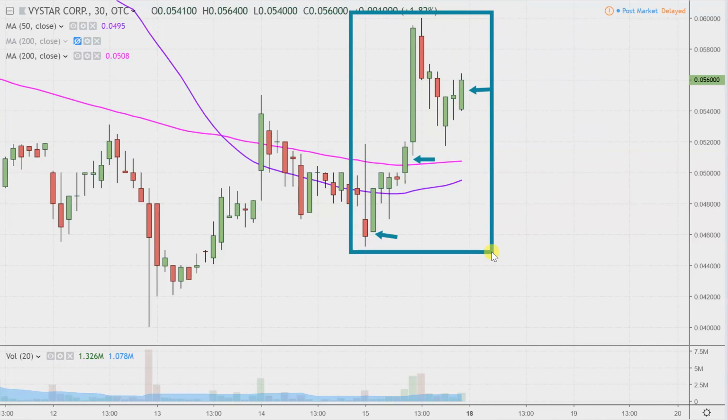I like this time frame. I think it does a good job of telling the quote-unquote story of the price, and it makes mapping out where levels of support and resistance are a bit easier to see.